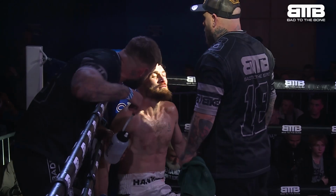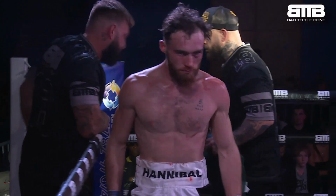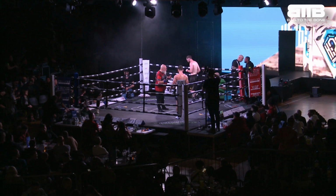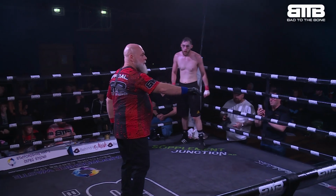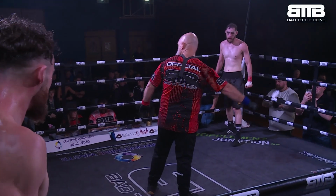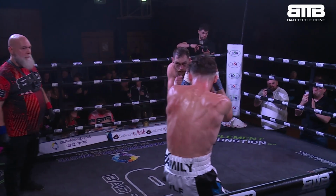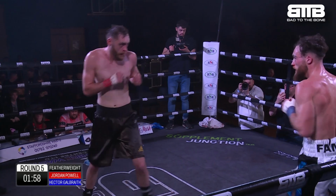Really interesting fight so far. Has that gap closed too late for the scorecards if Powell doesn't get a finish is the question. Powell's going to need a knockdown or something now, I think, because I think he's just lost those early rounds. Round 5. A bit too much to do.